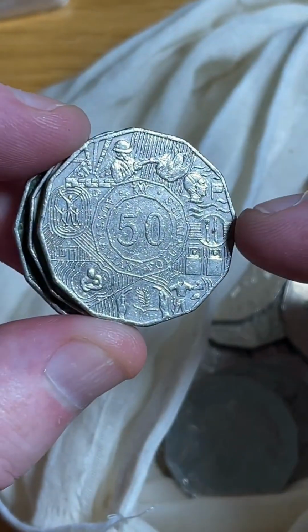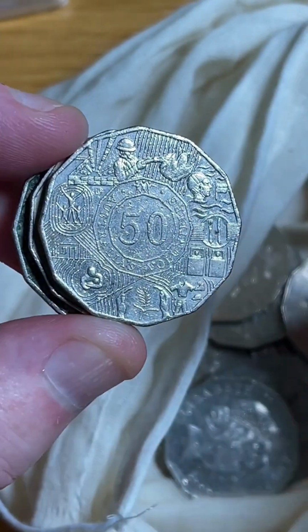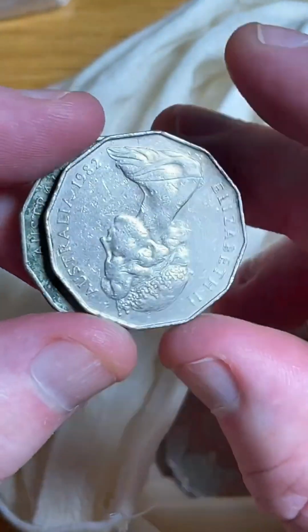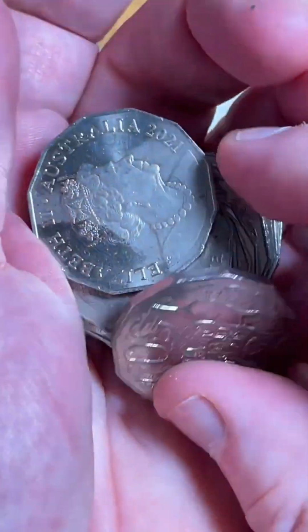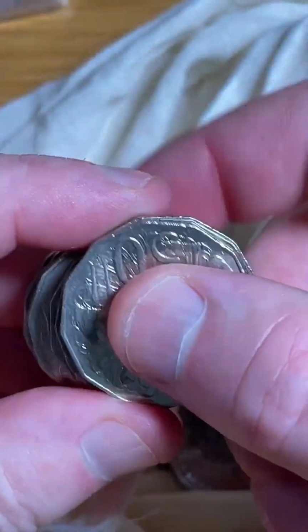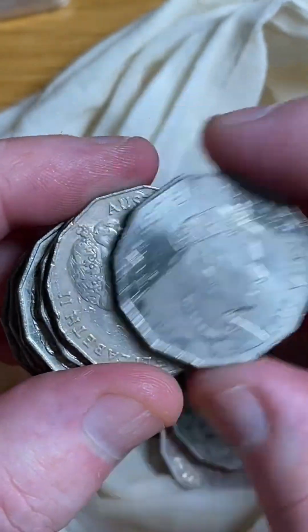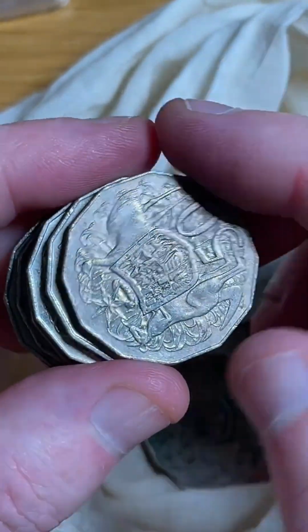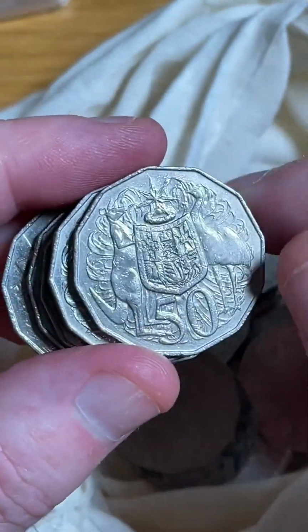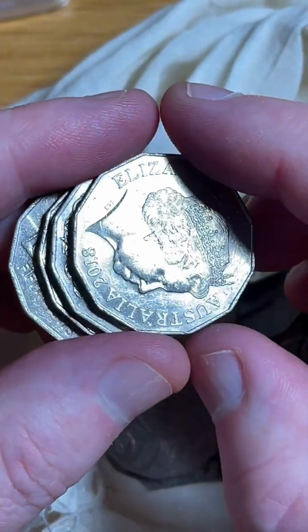Some of these, they made a lot of them, so they're not necessarily worth more than face value to coin collectors. However, any coin in really good condition is worth a little bit more than face value. So even if they made tons of them, it will have a bit more of a value to coin collectors, because coin collectors like to have as good coins as they can in their collections, and they're happy to pay a little bit more to get one in a really good condition for their collections.